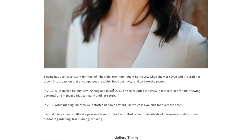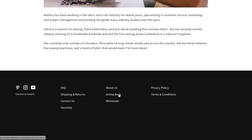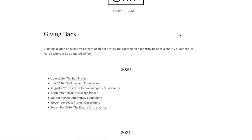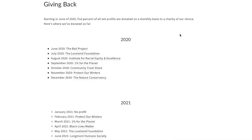And we talked about Allie a little bit. She is a very sustainably conscious person, which I love. This was a section that I thought was super interesting. Okay, so she has this little giving back section where she says that they donate 5% of all net profits to the charity of their choice, and she's very transparent about where they have donated. So that is all really nice and lovely, right?